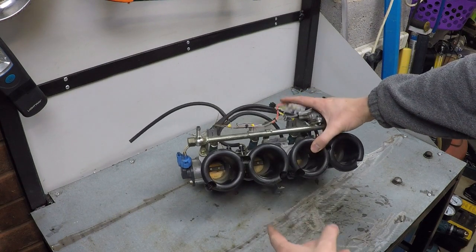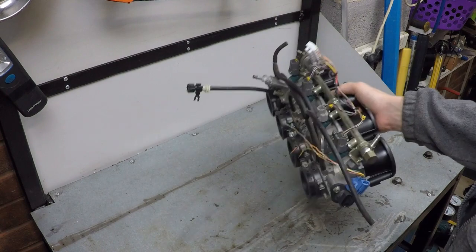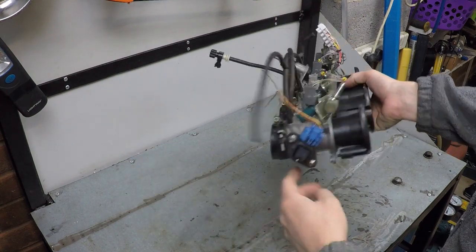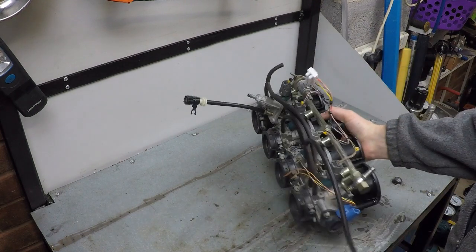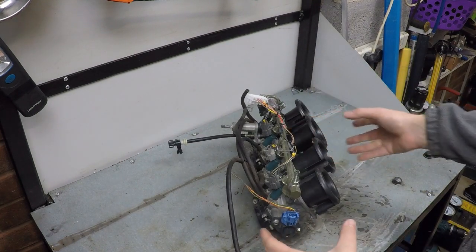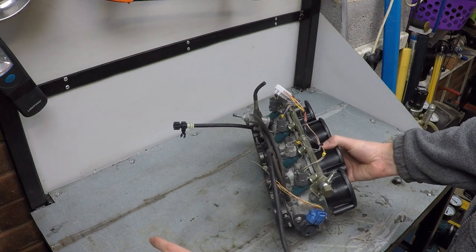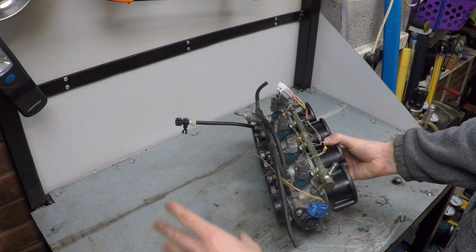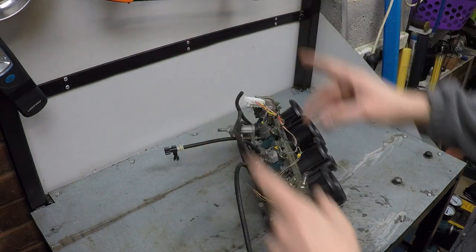So what does it do? Well, primarily, it shortens the distance between the engine and the throttle body and the throttle plate. Now what that does, primarily, this is what they do, is improve throttle response. They do a few other things as well, but hang on, let me go get something.